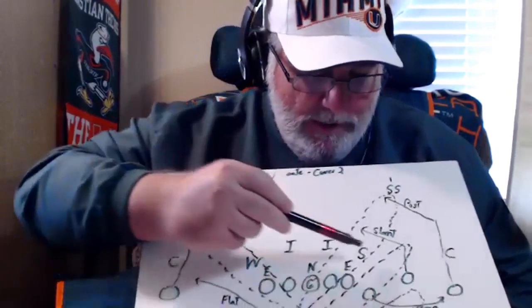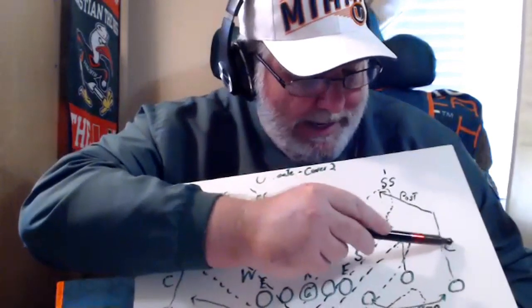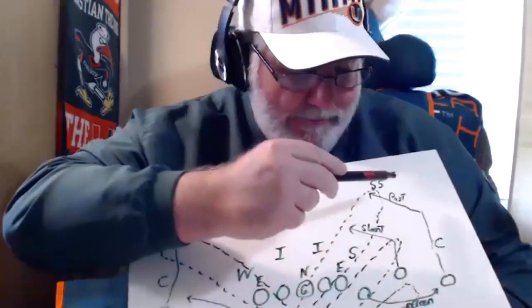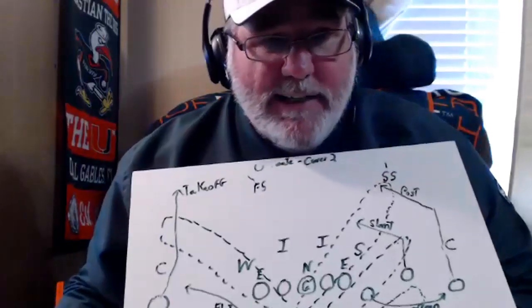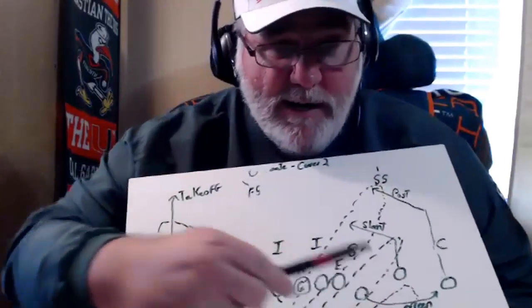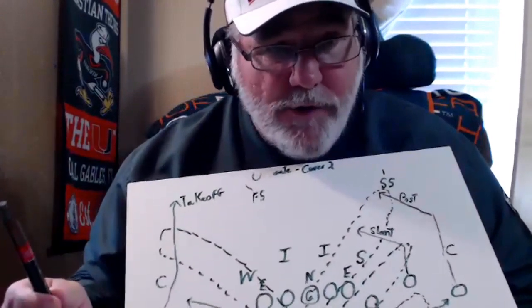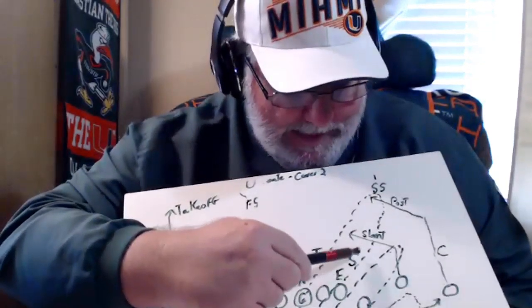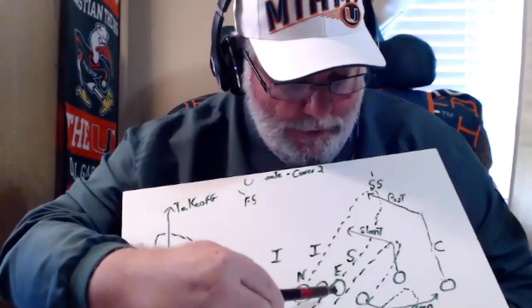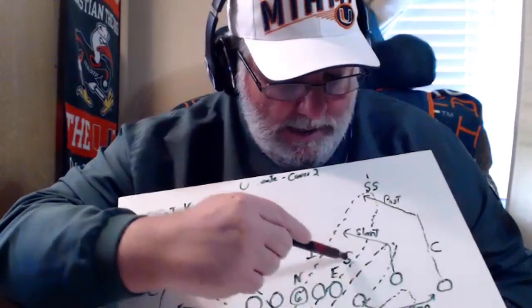What happens? You've got the strong side linebacker here, the cornerback here, and then the strong safety over here. You could have a good side, because especially if he hits him in stride, that could be a big gainer. I'm not saying huge gainer, but that could be 10, 12 yards.